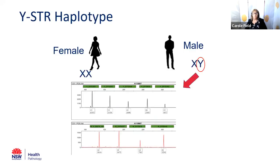This is just a picture of part of an electropherogram for a Y profile. But as I said, the fact that Y is passed on from father to son without getting mixed up is really important. And it's actually very, very important in sexual assault cases. And I'll just go off on a tangent here for a moment.